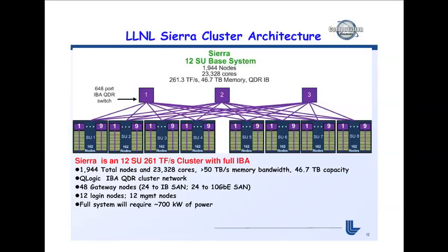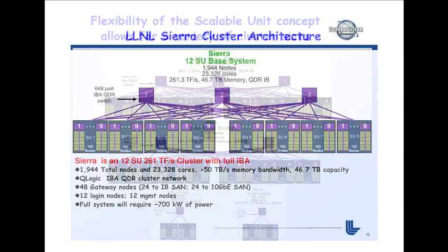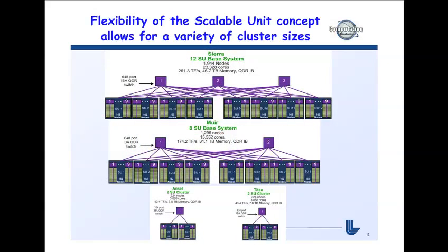We deployed 4 of the clusters I mentioned before. So the largest one is Sierra that I mentioned. That's a little over 23,000 cores. Mir is 8 scalable units, about 15,500 cores. And then 2 smaller machines, about 4,000 cores each.